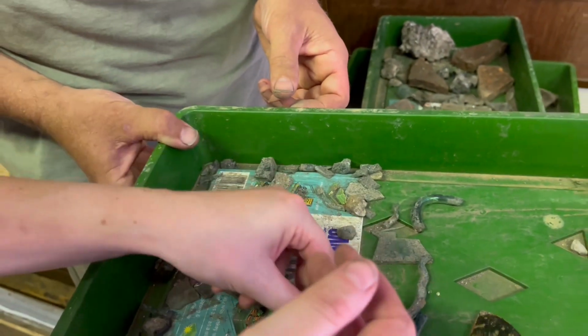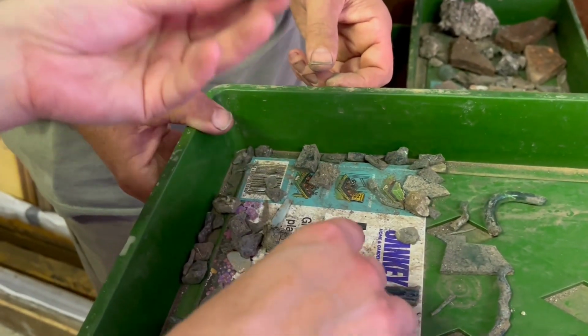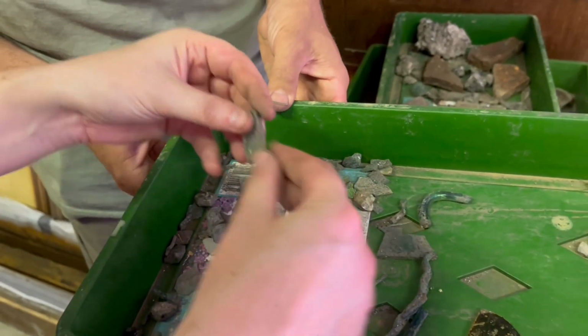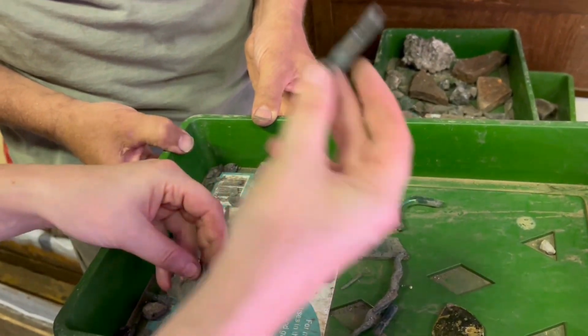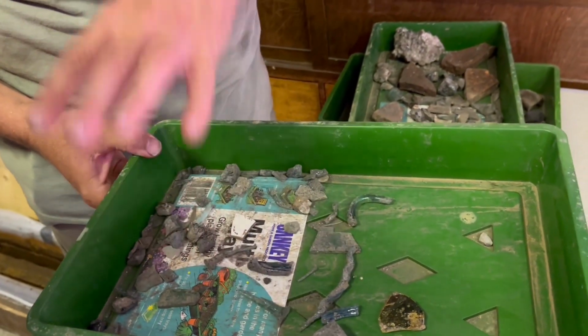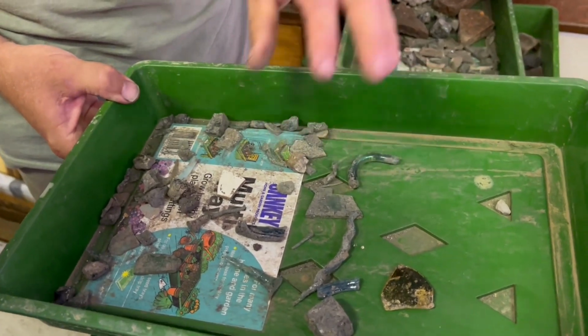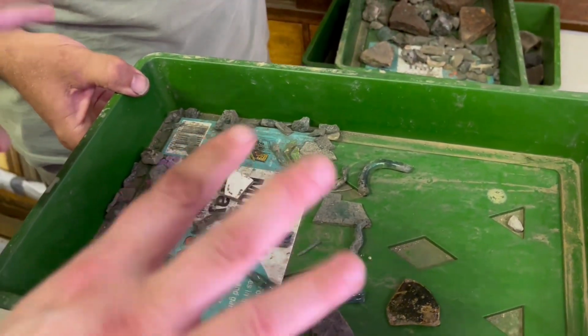Whereas bits of things like bottles, you can find bits of bottles all sorts of places, but this sort of thing is manufacture in a glass furnace. Okay, so this is what I expected to find, lots of this. I was hoping to find more crucible. We didn't. But this is all mixed in a really charcoaly layer as well.